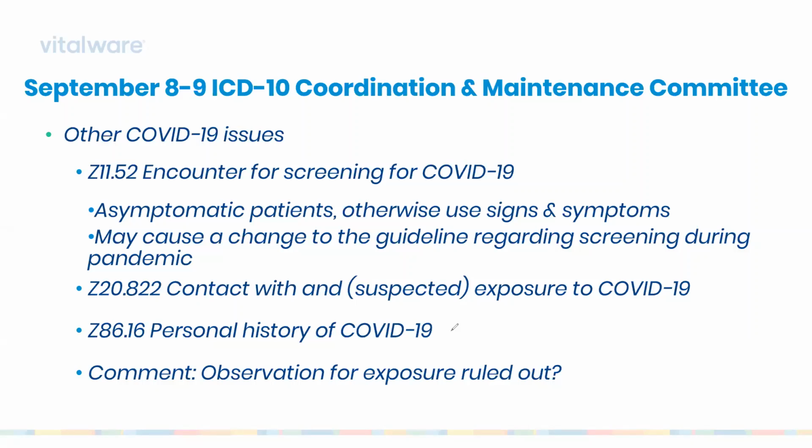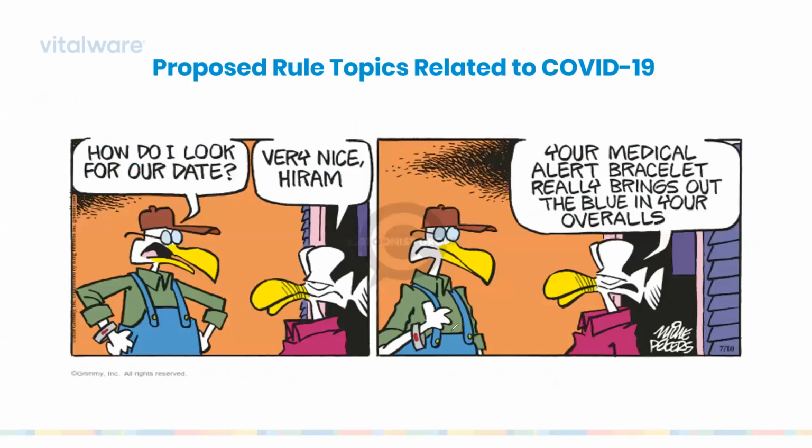And then one of the comments that was made was, would they be creating a code that is like for observation for exposure ruled out? And that was not answered, but it was something that was brought up. I thought it was good because it was proposed by a doctor that was saying, oh, well, this kind of sounds like what we did for anthrax. And so she was asking if there would be that, the observation for exposure ruled out. I just wanted to throw that one out there too, so we don't get all surprised.